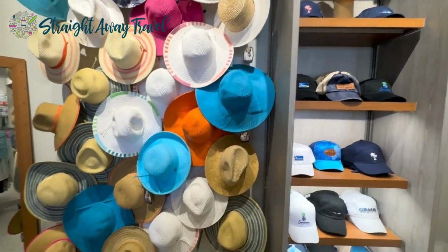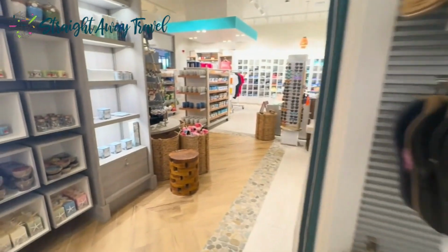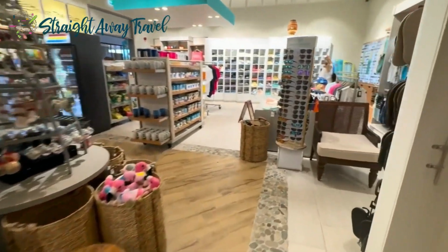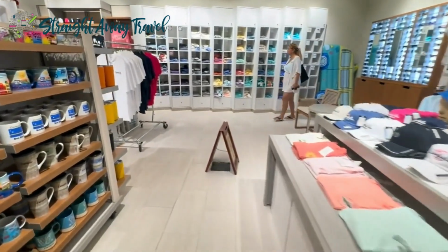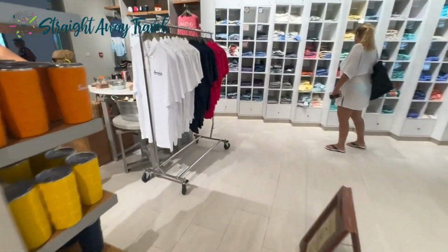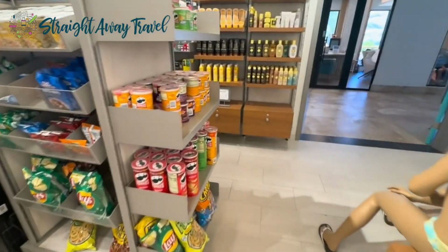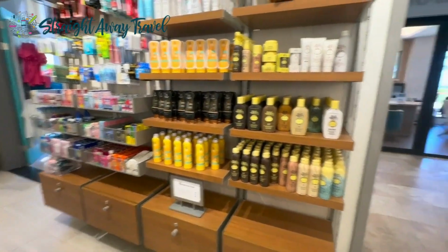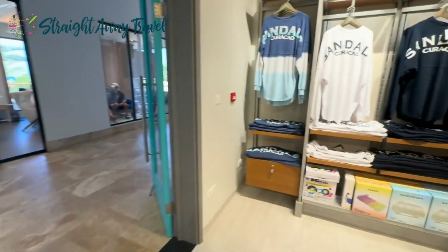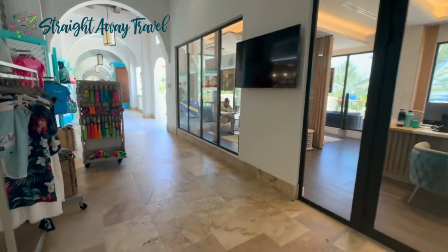This resort does have 351 beautiful rooms and suites, and it overlooks the Spanish Water Bay and the Caribbean Sea. At this resort, you're going to have your choice of 11 dining options, 8 of which are exclusive to the Sandals Royal Curaçao. So if you are a longtime Sandals fan, you will find some brand new restaurants here that you won't find anywhere else.